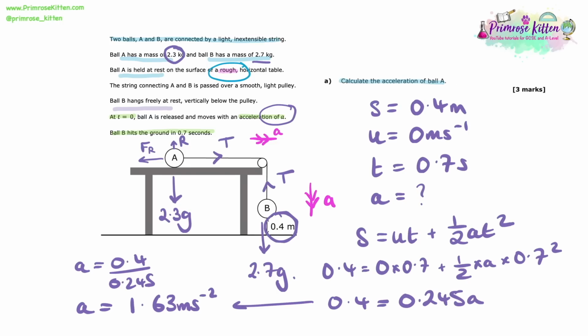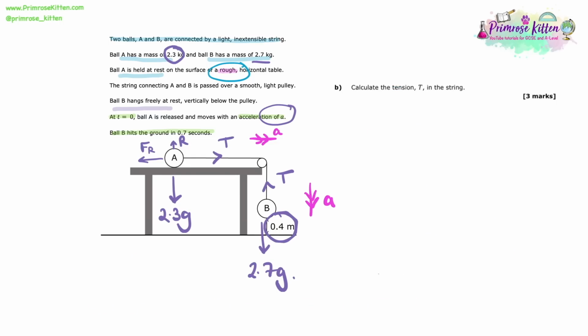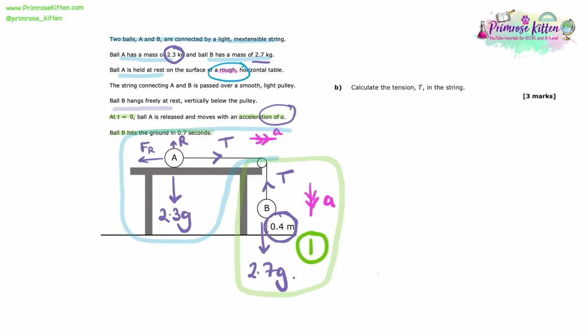Let's have a look. So here we're asked to calculate the tension T in the string. The way that I would answer this is I would divide this up into two different systems. I've got the system belonging to ball B, let's call it system 1, and I've got the system belonging to ball A, let's call that one system 2. And we don't need to use them both at one time. We can take them one at a time. In this case, I am going to use system 1, at least to start off and see how we get on. So I'm going to use the equation F equals ma.